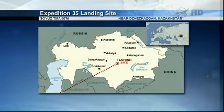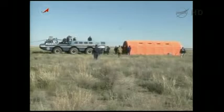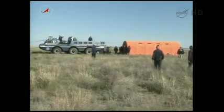And here you can see that landing site, landing just on target. There, the medical tent and some of the all-terrain vehicles backed up, awaiting the departure of the crew members.